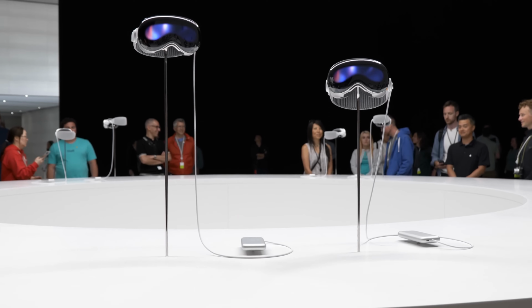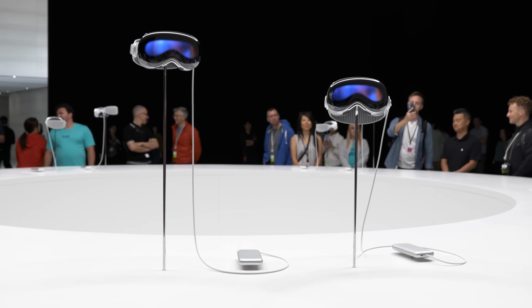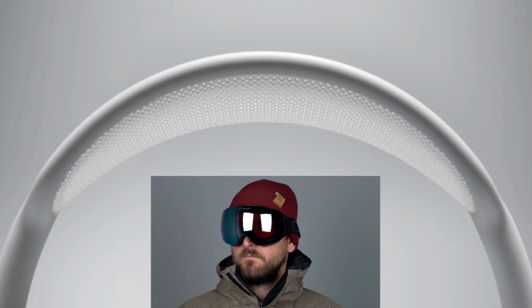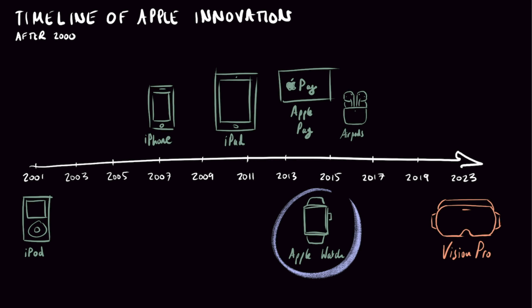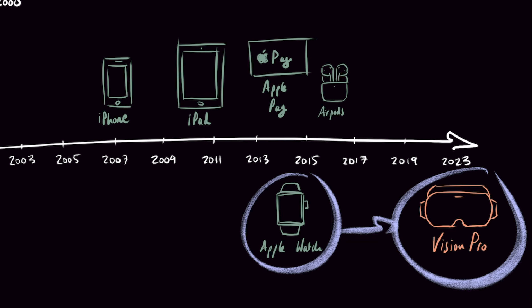Hey everyone, welcome back. Apple have just released their first ever mixed reality headset. And if you imagine some ski goggles smashed together with the AirPods Max, then you won't be far off the mark. They're calling it Vision Pro. This is a day that's been years in the making. It definitely has. It's been almost 10 years since Apple released a genuinely new product category with its launch of the Apple Watch way back in 2014.